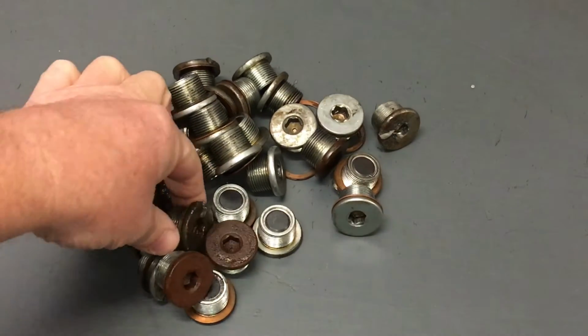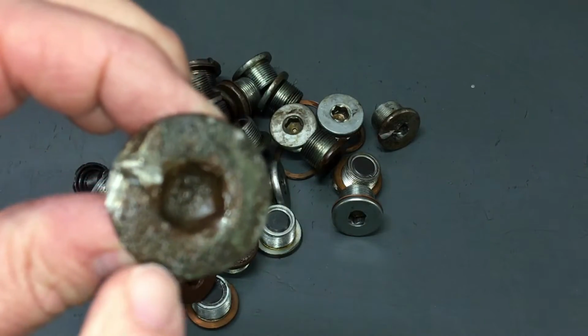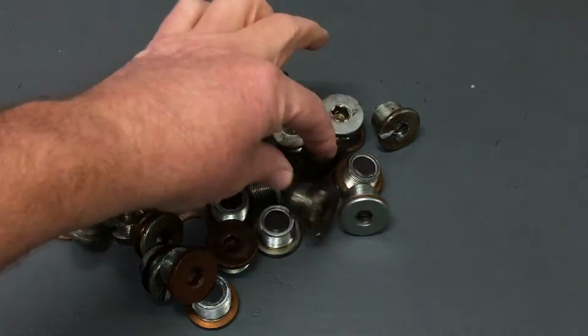You want to have a look at this one before we go? That one looks pretty wrecked, eh? Look at that, it came in, I reckon that's not a 10 mil, it's about a 13 mil. Anyway, I was going to tell you how we get it out, right? So how do we get it out?